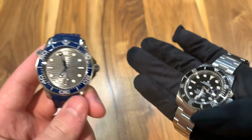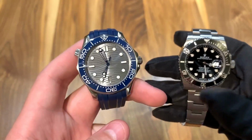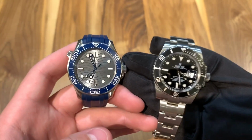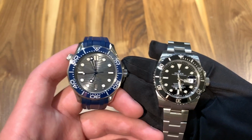You also get 300 meter water resistance on both of these watches. So that's professional diver status. Really, unless you're into serious diving, you're never going to need a depth resistance any higher than that. So that's perfect. That's about the benchmark for the luxury divers.